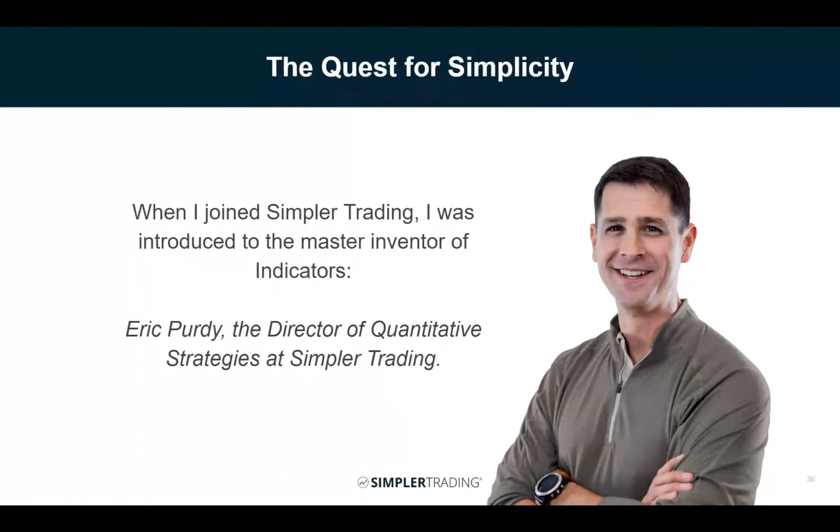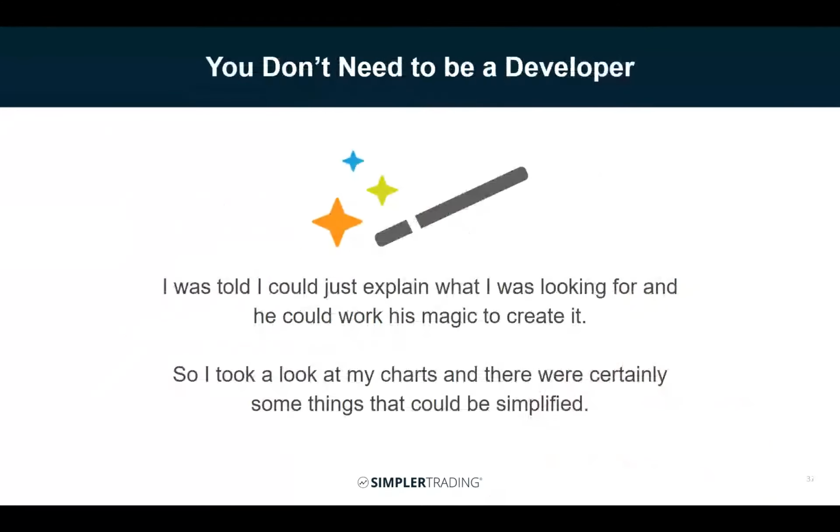So when I joined Simpler Trading, I was introduced to the master inventor of indicators, Eric Purdy. He's the director of quantitative strategies here at Simpler Trading. He's the one who does a lot of the coding for our indicators. And I was told that if I just explained to him what I was looking for, he would be able to work his magic. And he did. So that's the benefit of Eric: you don't need to be a developer. I don't need to be a developer or coder. I know just a very small amount about coding, and it's certainly not anything for indicators, maybe some web page coding that I know minimally from school. But you don't need to be a developer.